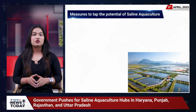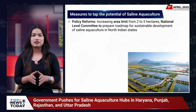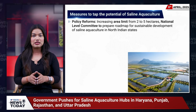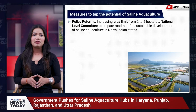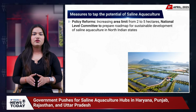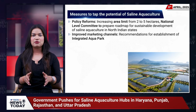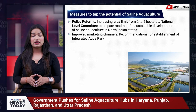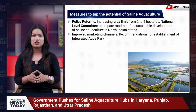Let's begin with policy reforms. The government has increased the area limit from 2 hectares to 5 hectares. Additionally, a national level committee has been set up to prepare a roadmap for sustainable saline aquaculture in the northern states. Moving on to marketing and infrastructure, there's a recommendation to establish an integrated aqua park in Sirsa, along with steps to improve marketing channels for aquaculture products.